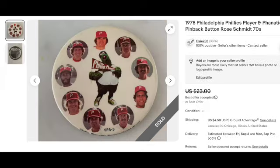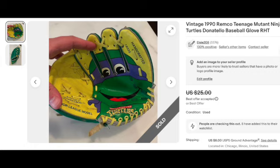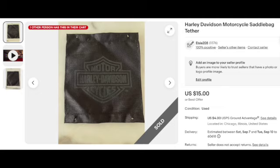After that, we have a 1978 Philadelphia Phillies pinback, which has the Philly Fanatic in the middle and a bunch of stars. This was part of a lot of pinbacks that I paid $35 for. I'm now over halfway towards breaking even and then making money on it. Then I was able to find for just $3 a Ninja Turtles Donatello baseball glove from the 90s. So made $15 on that. Took a little longer to sell than I had hoped. And then I also was able to sell a Harley motorcycle saddlebag tether.